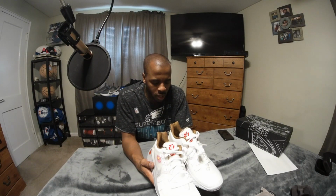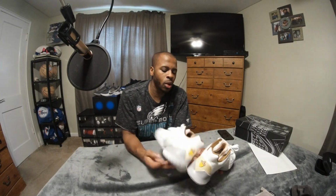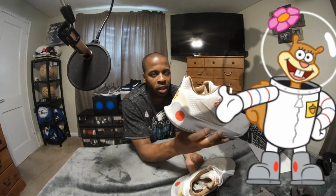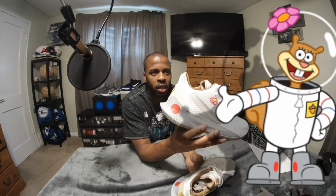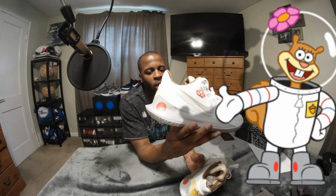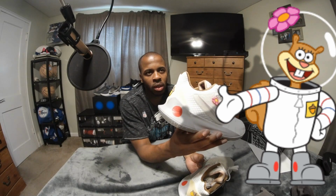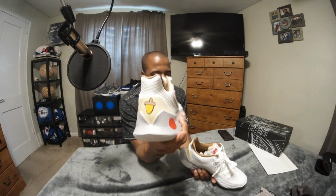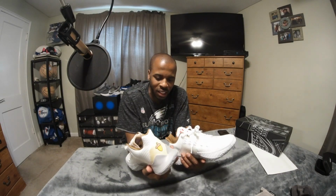Another thing that I'm seeing, oh yeah, the dots. So the dots that you see on the midsole of the shoe, if you ever see Sandy Cheeks, the character, she wears a boot, and I believe on the outsole of the boot, on the outer portion of the boot, it has that same red dot on her shoes. This thing is very detailed.